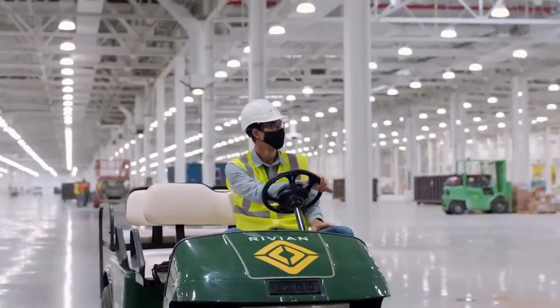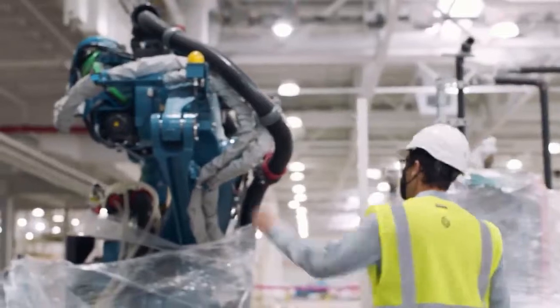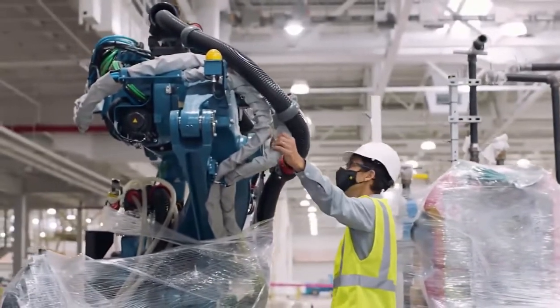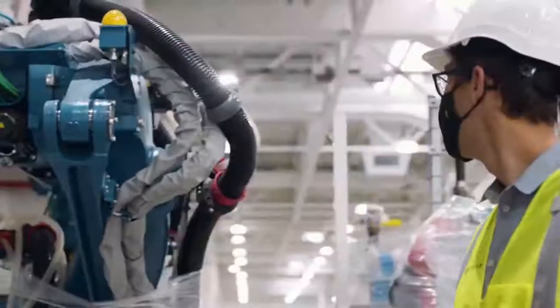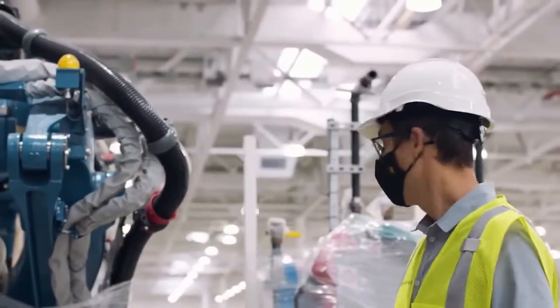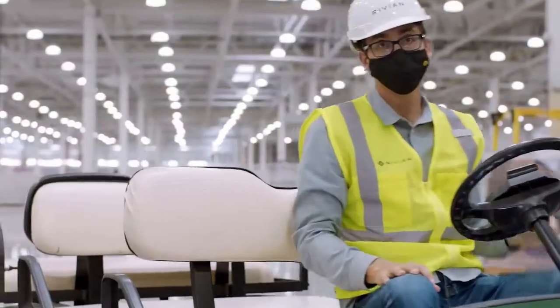There's a robot there. You guys want to see it? You can see it's in the same blue as what's going on the truck. So we like the color so much we decided to paint all of our robots that color. So how many of these things are we having here? About 500. Cool, right?